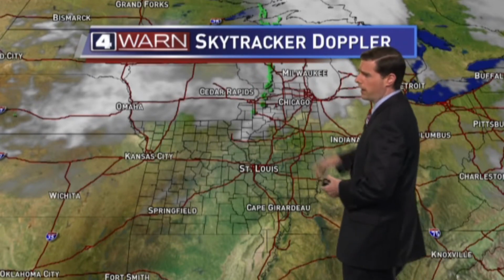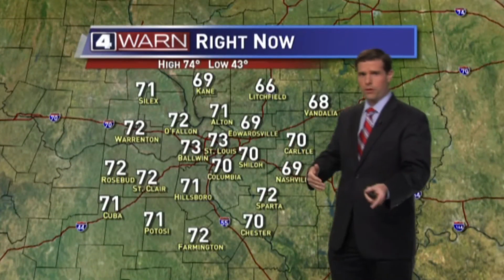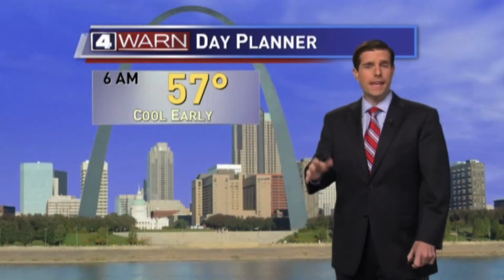Don't have to worry about storms right now. This rain misses us. We're staying dry tonight. It's all about the comfortable temperatures. For all this talk of how it's going to heat up tomorrow, it's still very mild and comfortable now, very seasonable. 73 in St. Louis right now, 73 in Baldwin. High today was 74 degrees and low humidity.